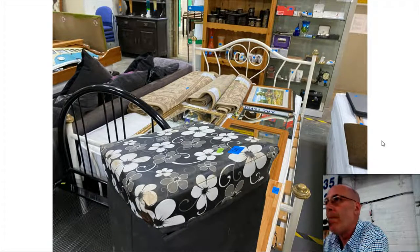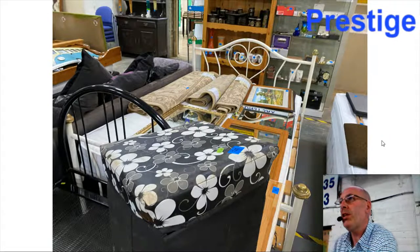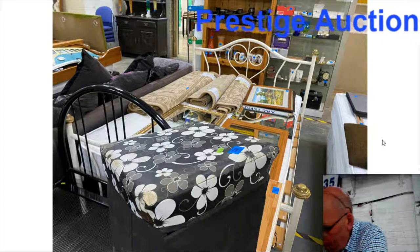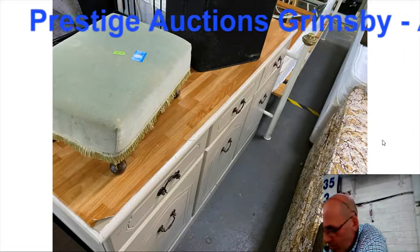Start me a couple of quid. £2 for this. £2 anywhere. 2 and bid, 3 anywhere. 3 and bid, 4 anywhere. £4 anywhere. Selling away then at £3 to number 1056, and lot number 741 is this nice sideboard there with the cupboards and the drawers.